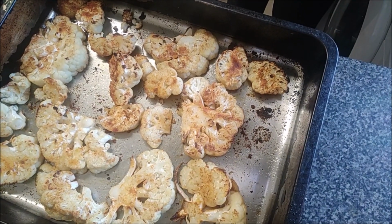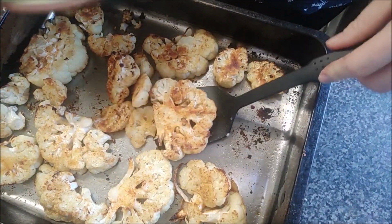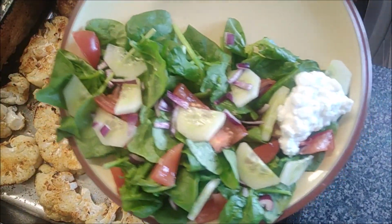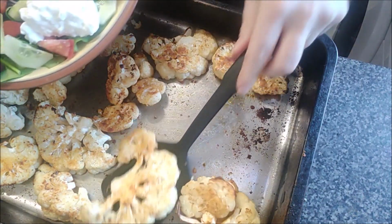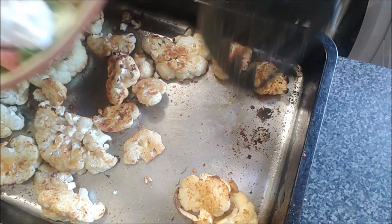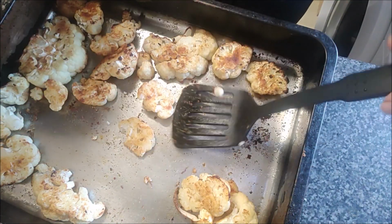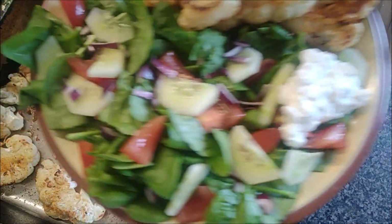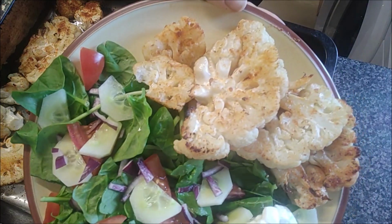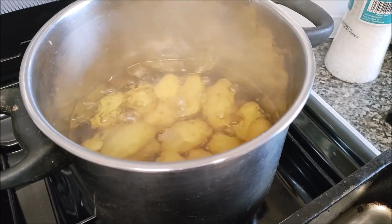There we are. They are ready. They are more than ready, actually. We're having them with salad. Here's my salad. Lots and lots of speed. In fact, the whole thing's really speedy, isn't it? So, take as many as you want because it's speedy. A couple of little ones as well. And there we have it. Roasted cauliflower steak. Catherine is boiling potatoes.